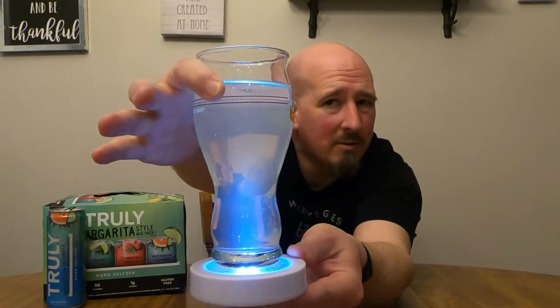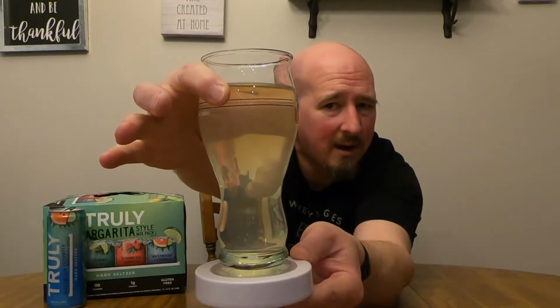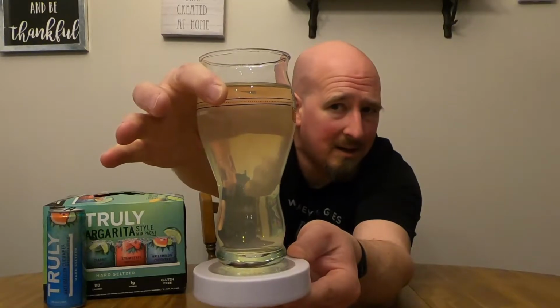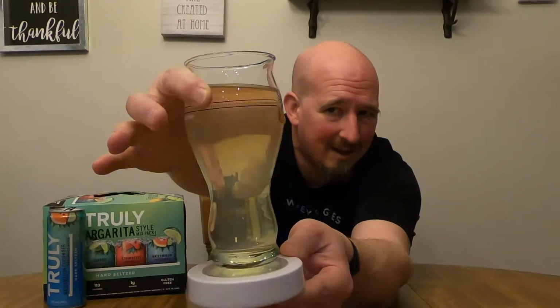No real color to it under the intense LED light, but again, a little bit yellow there. Although that might just be the glass. I don't know. The glass is clean, yes, but the way the light hits it might make it look yellow. Although it doesn't do that to regular drinking water, so I don't know. Not that I drink a lot of water out of these, but once in a while. Got to rehydrate somehow, right?